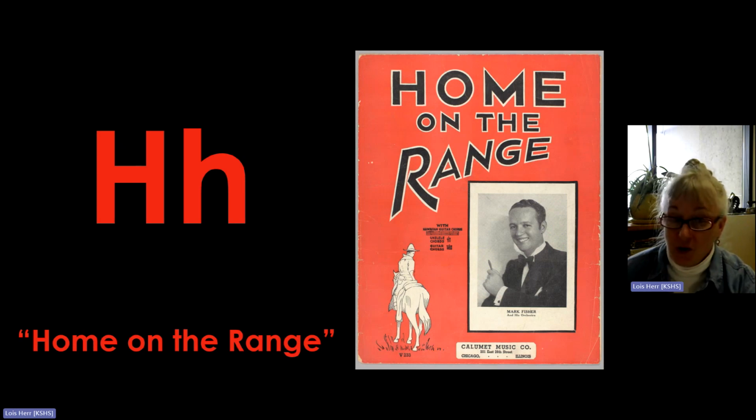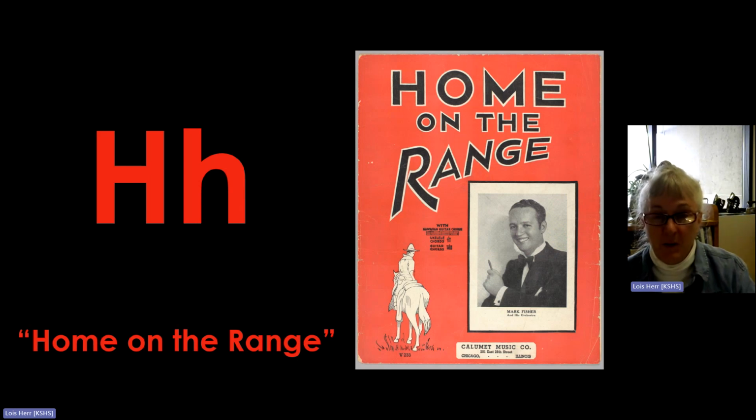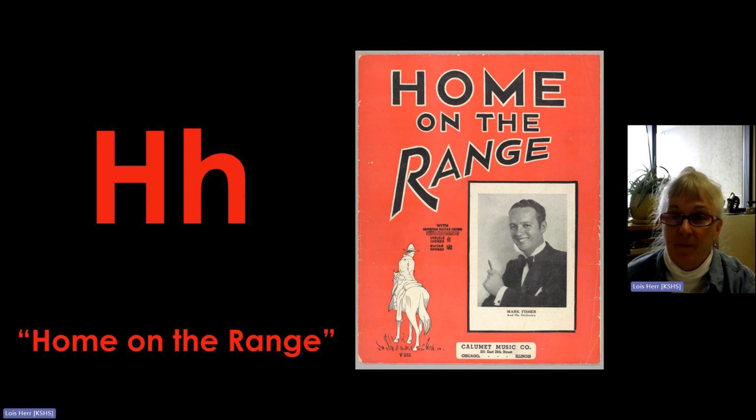Even though there was no post office, no telephones, and no computers, people still heard the song and they loved it. Home on the Range is still sung today, and especially on Kansas Day. And I think probably a lot of you will sing it today too. This picture is a piece of Home on the Range sheet music from the collection of the Kansas Museum of History.